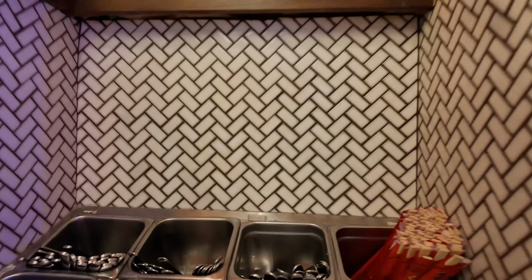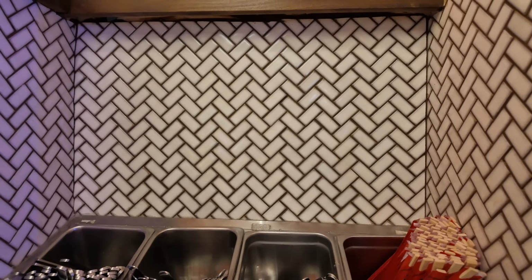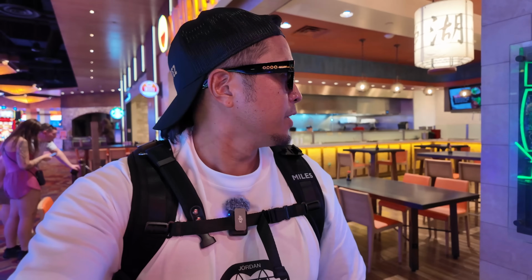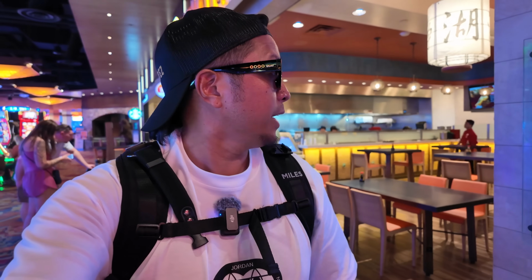You also can get your serving spoon and chopsticks, napkins over there. All right, so that was Woohoo Noodle, really good. I enjoyed it, and I really want to try more things around their menu. They even have, oh, they got a signature roasted duck. I should have done a half a duck. Might have to come back here for dinner.